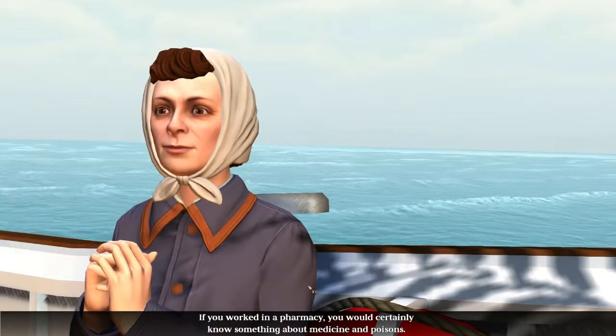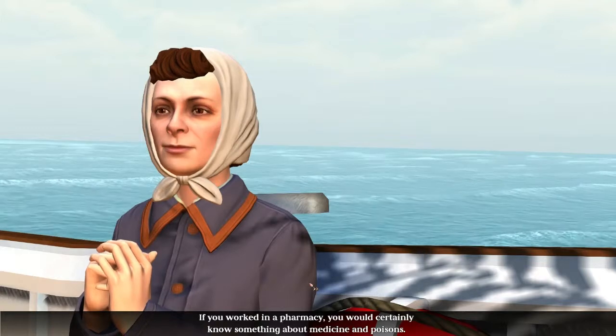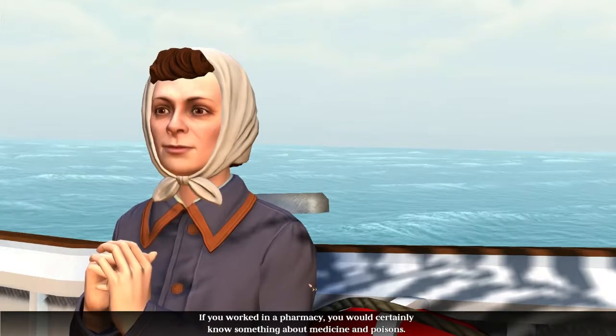If you worked in a pharmacy, you would certainly know something about medicines and poisons. Everything is a potential poison, Constable. It depends on the dose. Have you ever heard of chloral hydrate? It's a tranquilizer, isn't it?